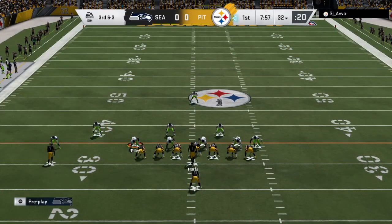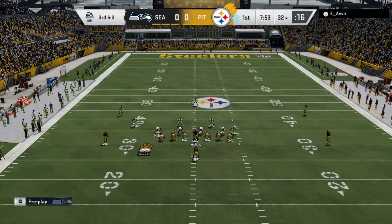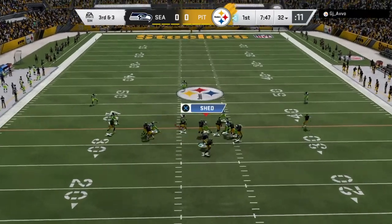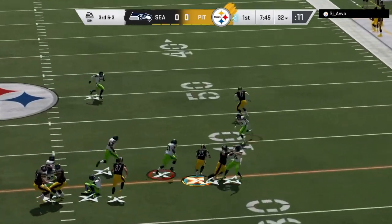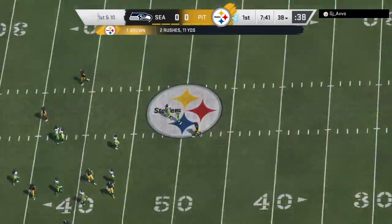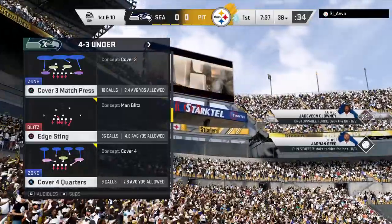Third play of this opening drive as they're looking at a third and three. They'll run on third down with Brown. And he's going to have the first down at about the 38. Give him the third down conversion, 5 yards on the play.